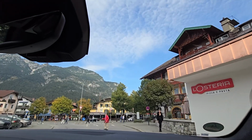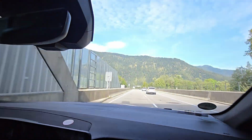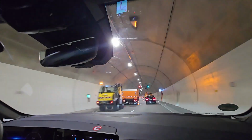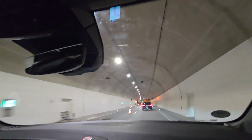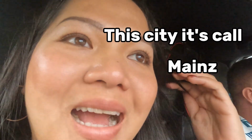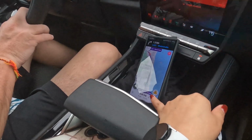We are heading to Mainz. The distance from here is 500, now 518 kilometers. It will take around 5 hours to drive. We are in another tunnel crossing the small mountain. So this city is called Mainz. So we are here now after the 5-hour drive.